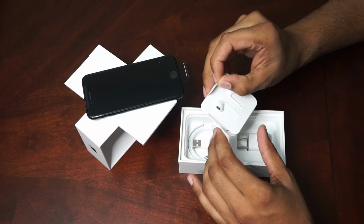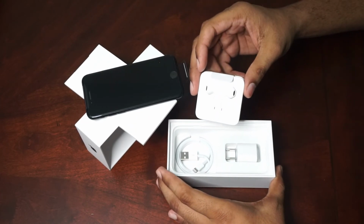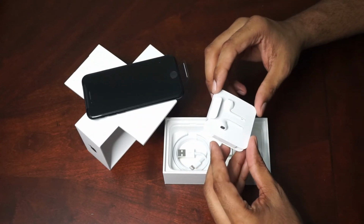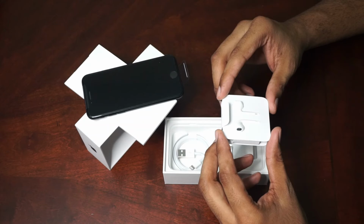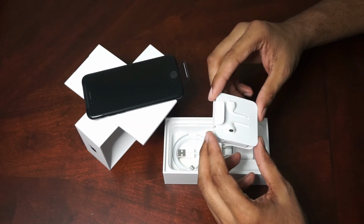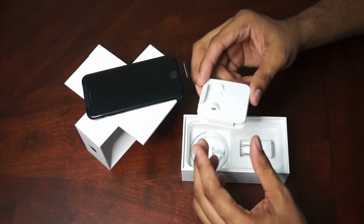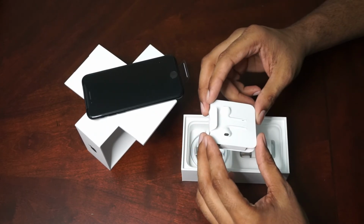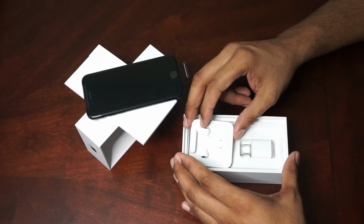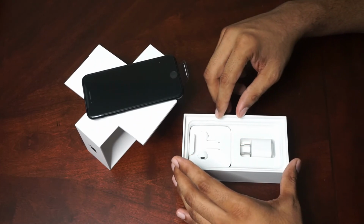Now in the box also is a charger and a charging cord and some headphones. Apple certainly has to start including some Bluetooth or wireless headphones in their phone packaging, right? I think they can certainly produce Bluetooth headphones that can be included in the packaging. You already pay enough for the phones as it is, right?